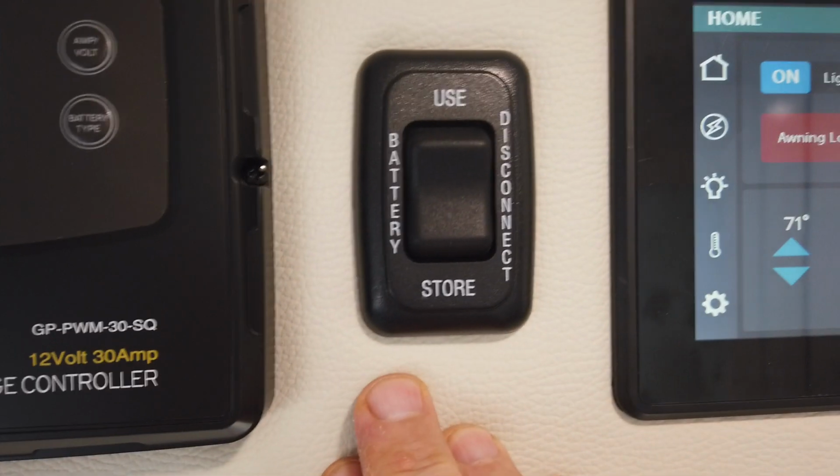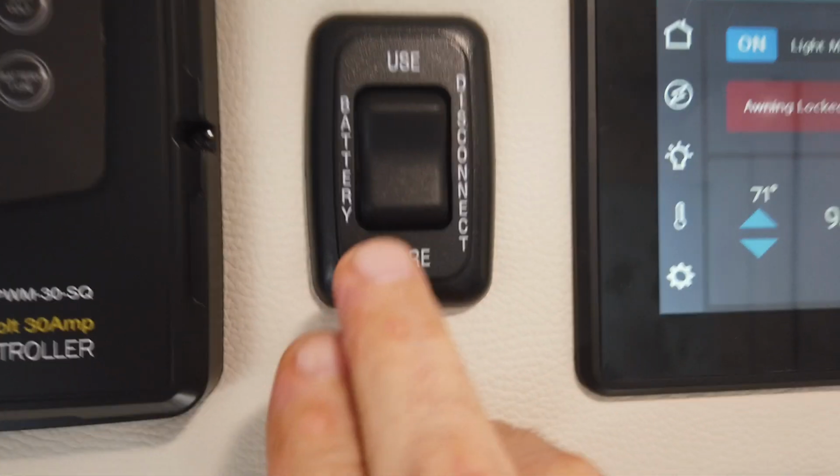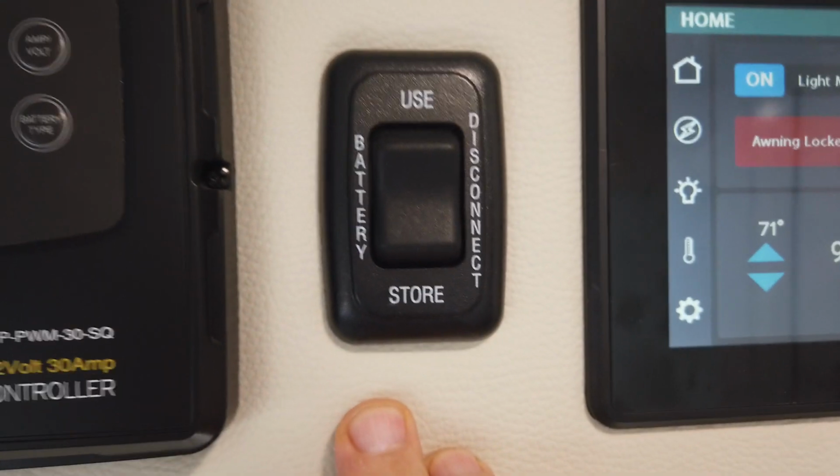This is our battery disconnect switch, so if I'm not using the coach, I just push it into the store mode, and that shuts all power draw off from the batteries.